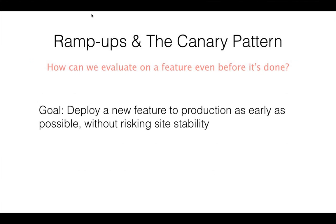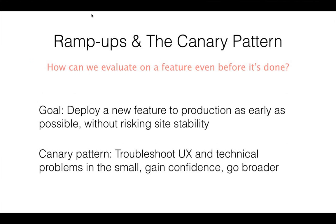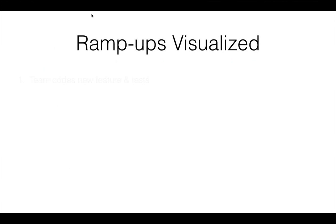So let me just talk about the technique that we use a lot. There's a technique that we took from Etsy, a small e-commerce company in Brooklyn, that they call ramp-ups. The basic goal of a ramp-up is to deploy a feature to production as quickly as possible and gain confidence on both the technical quality of the feature, but also the quality of the feature vis-a-vis whatever its business goals are. So whether it's a better trial experience, a better learn experience, a better APM experience, you want to gain confidence that you're actually meeting your users' needs. And if you're not, you're iterating on addressing the problems.